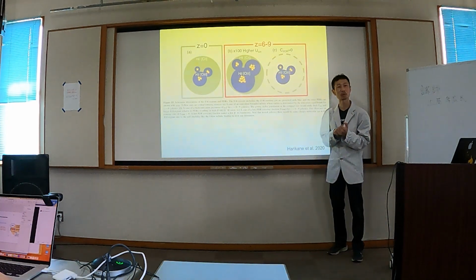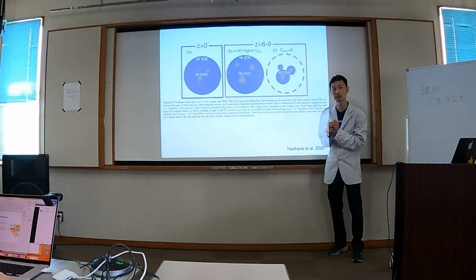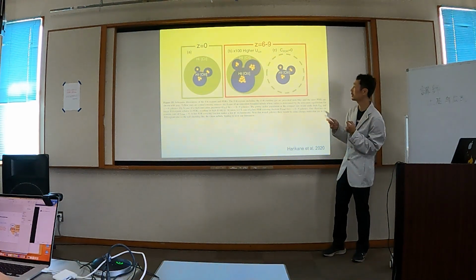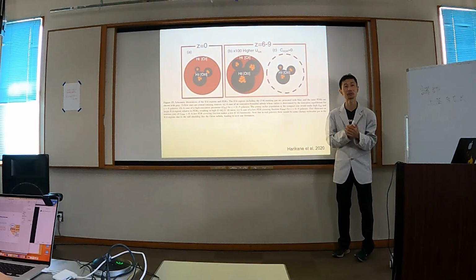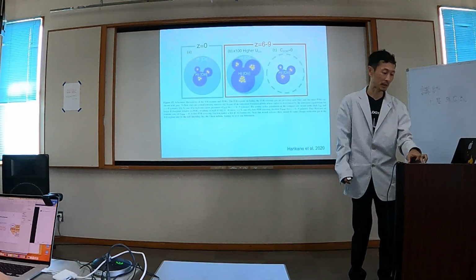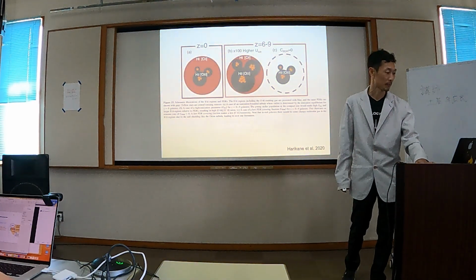I think this is one of the first times we have the spatially resolved O3/C2 ratio at redshift 7. And we found it's more enhanced at the center. So in this case, we cannot explain the higher ratio at the center with that scenario. So maybe this explains our particular case better. Okay.